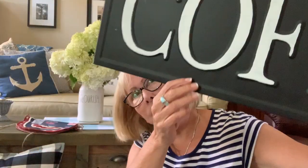I usually hang a seasonal sign over the coffee bar, but I don't have anything. I have that Liberty sign from Walmart. I'm gonna take that down, and I'll just hang this up there. And this was $19.99, but I thought it was cute, and it's very sturdy and well made.